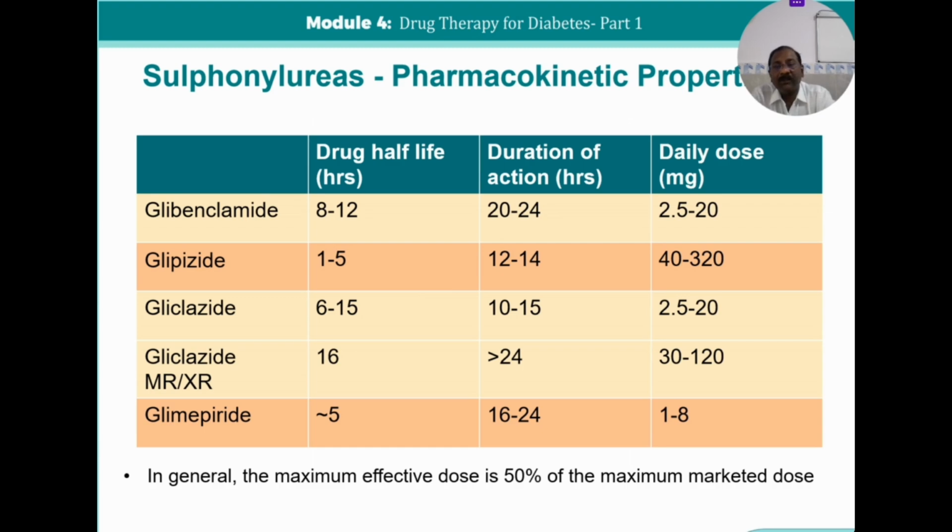But the take home point here is, in general, the maximum effective dose is 50% of the maximum marketed dose. Suppose you want to use glimepiride, what is the maximum dose? 8 mg. But don't use beyond 4 mg, because you won't get any additional benefit as far as blood glucose reduction is concerned.